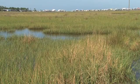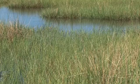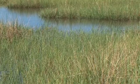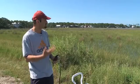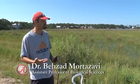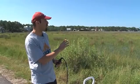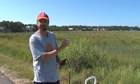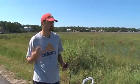All along the Gulf Coast, you will find saltwater marshes just like these. They serve as a barrier keeping many pollutants from washing from the land into the Gulf of Mexico. Another ecologically important role that they play is that they're nursery habitats, nursery grounds for many of our commercially important fish and seafood. So a lot of species are going to be spending part of their life in the marsh systems before they migrate offshore or they migrate up the river.